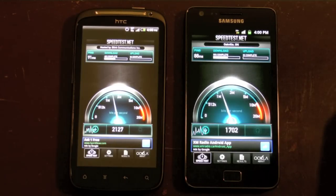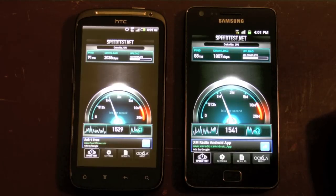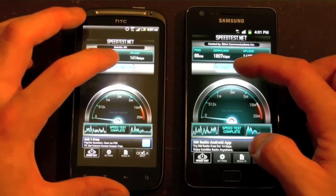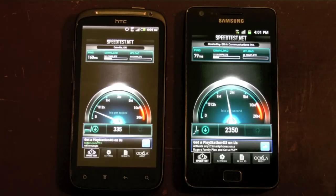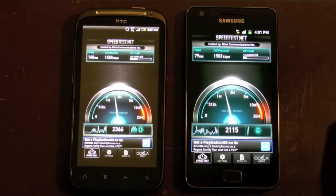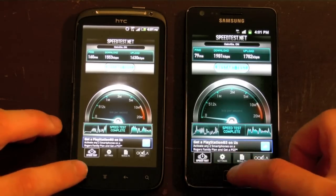Okay, so one thing I noticed, I've done this a few times on both. The Sensation consistently gets about 300 to 400 kilobits a second more than the Galaxy S in the downlink, and they're about the same in the uplink. Okay, and you see both of them have excellent ping times, below 100 milliseconds, which is what you want to see. Let's restart it. And you see you can't rely on these tests at all, but it's a good gauge of how quickly the network will go for you. Now we see the Galaxy S as having more speed there.